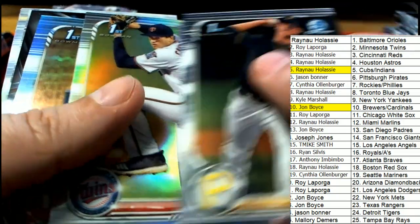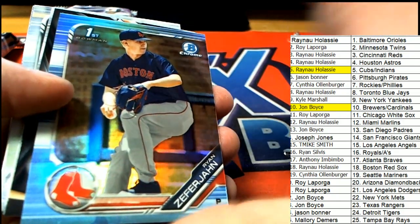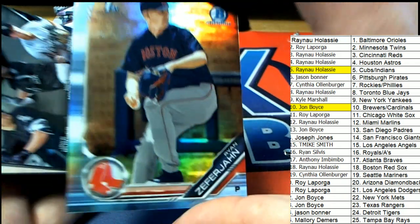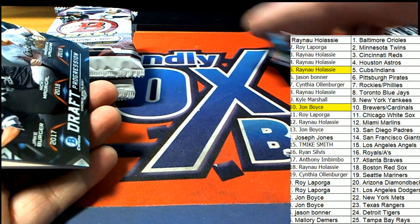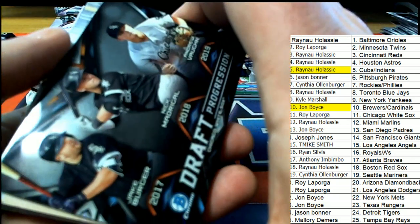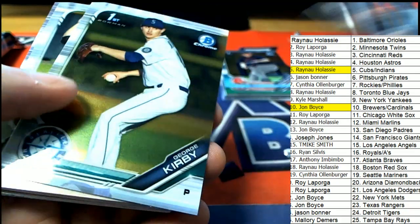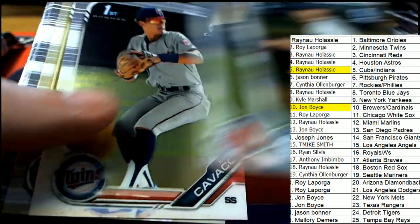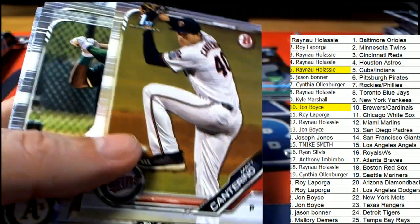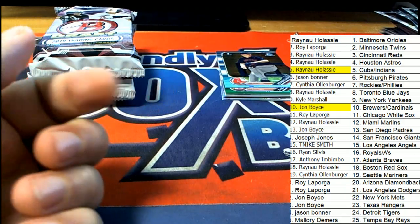What else is coming out of here? Ian Anderson, Red Sox. Got a nice parallel right there. Red Sox owner gets a little something. The White Sox. Good luck, everybody. And Bowman's Best Baseball.